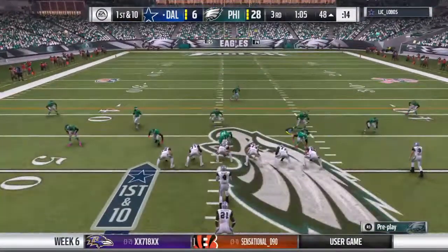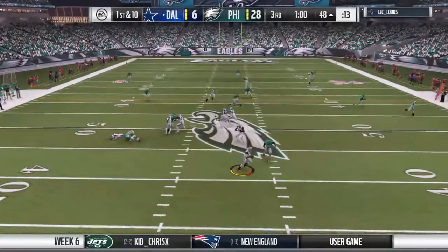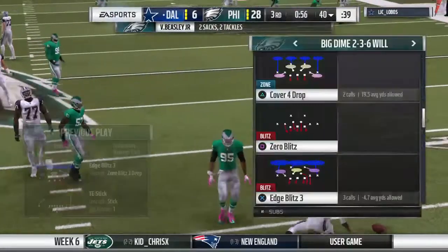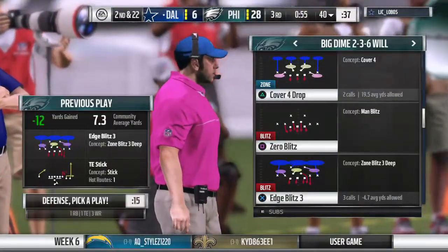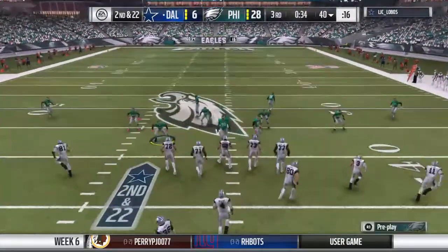They'll come out in the pistol. First down, Prescott. Flush to his right. And a big loss here as he's taken down. Vic Beasley in there to get him for his second sack of the night. That's his second sack of the game.